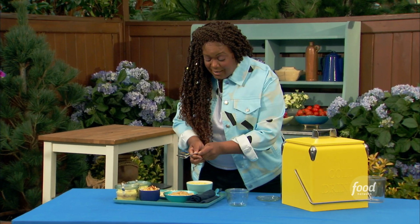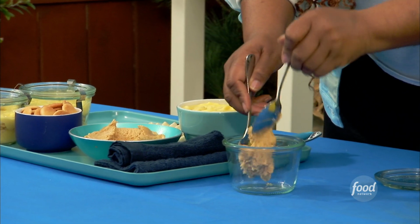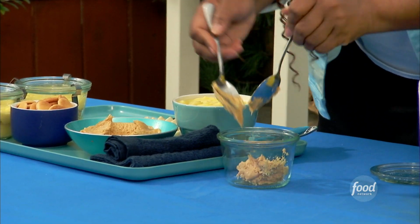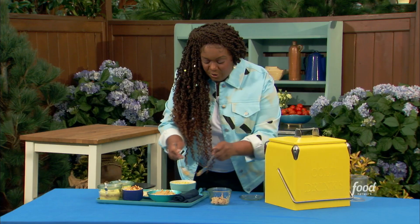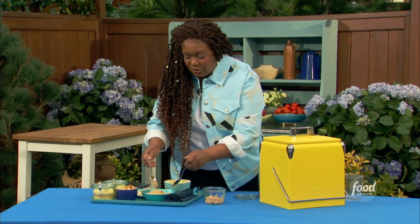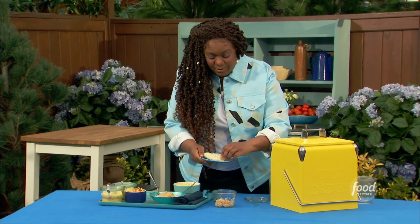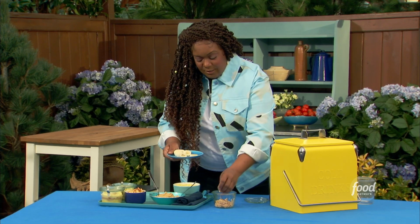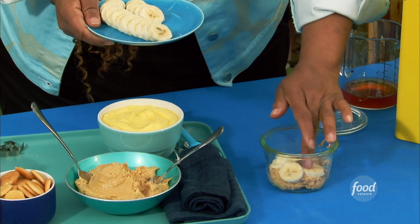So the first layer I like to put down is, I love to dig deep for the peanut butter. And look how it's really nice and kind of mousse-like because we've blended it with the yummy whipped topping. It smells so good. You're going to just want to start eating it right then and there. Then let's get some bananas into the game plan. I like to use them to push everything down.